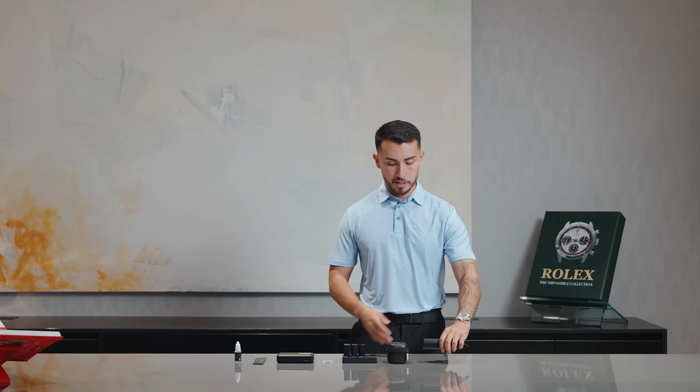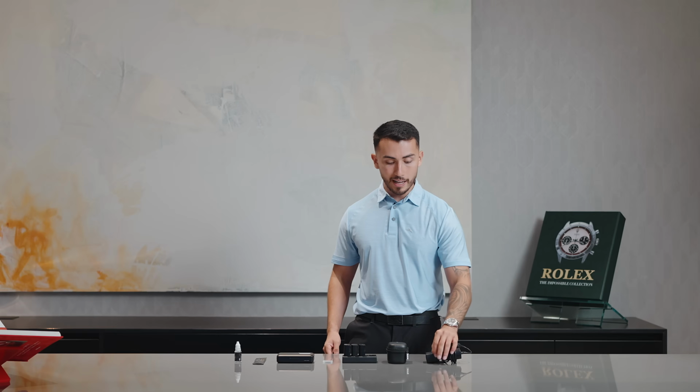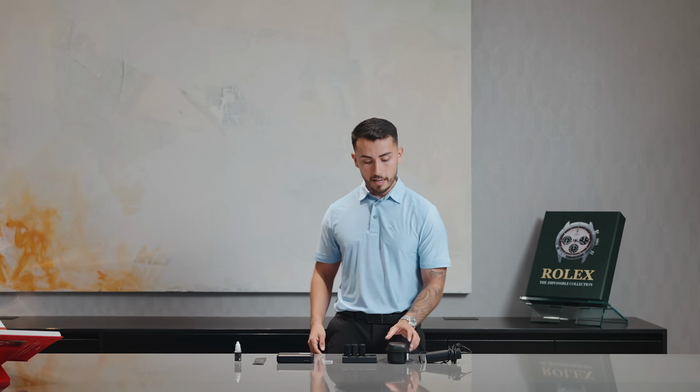So having a supercharger is super important because when you're at that shoot, if anything dies, you can charge it not only fast, but super fast. Second thing is you're going to want to have a microphone.